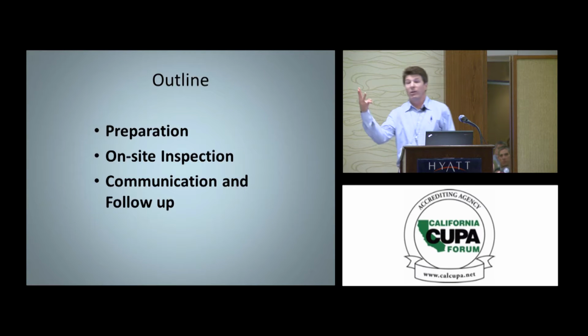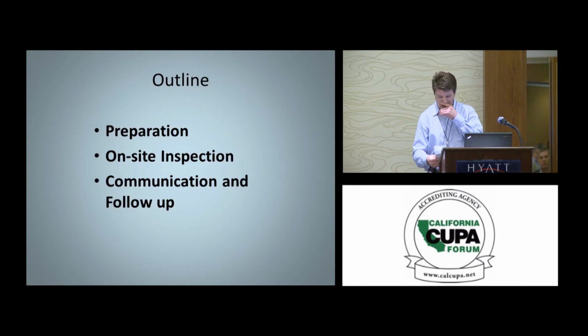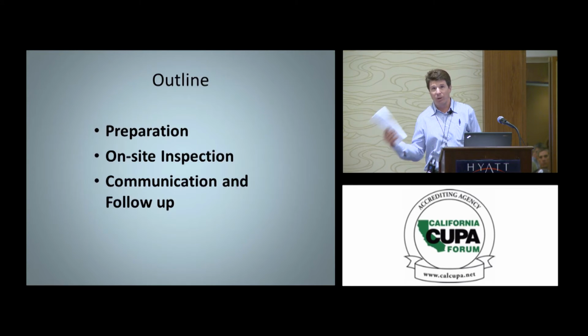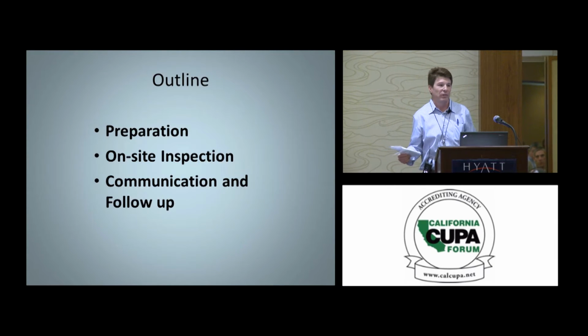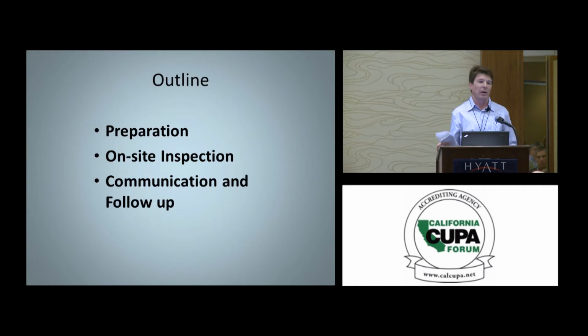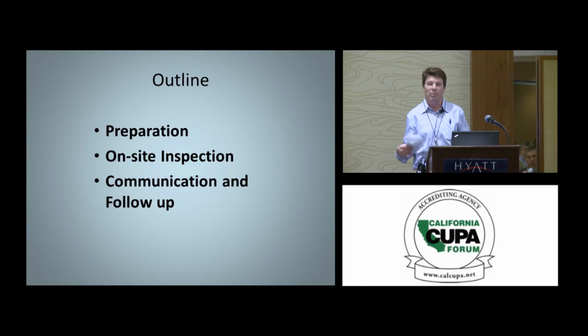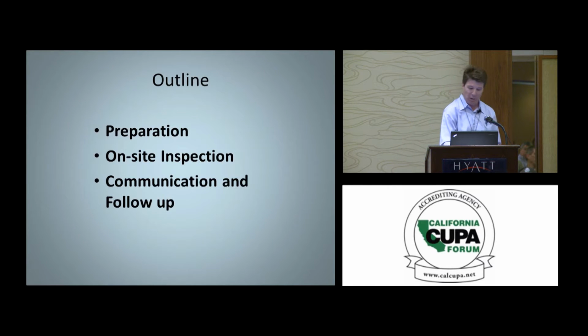So three basic categories: before, during, and after. The PEI document focuses just on vehicle fueling. So while we have a larger population of tanks, this is really just about the vehicle fueling. And we're going to touch on some vapor recovery. I'm not going to talk too much about it, but it's there. It is part of the PEI document, so we'll mention it. And safety as well. Again, not really what we look at in a Coupa inspection, but it is in there, so we'll look a little bit at that.